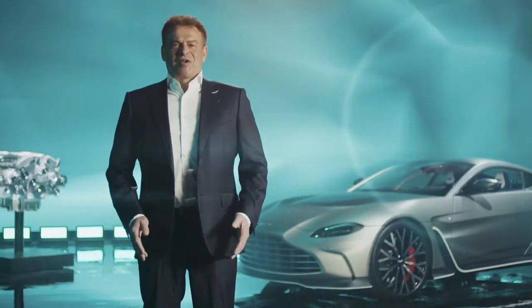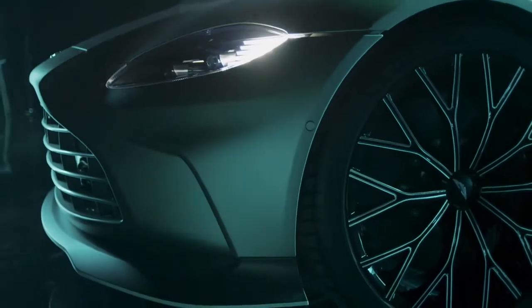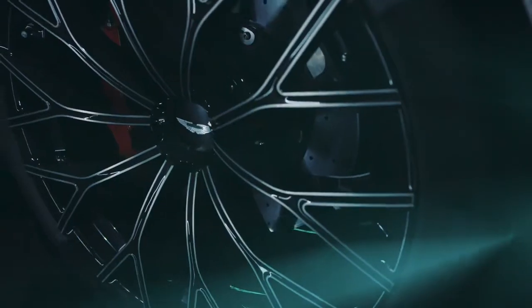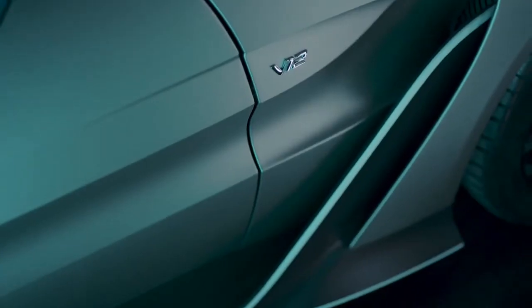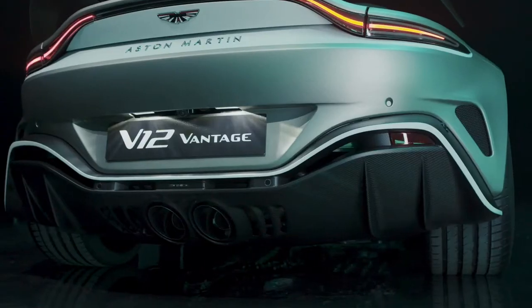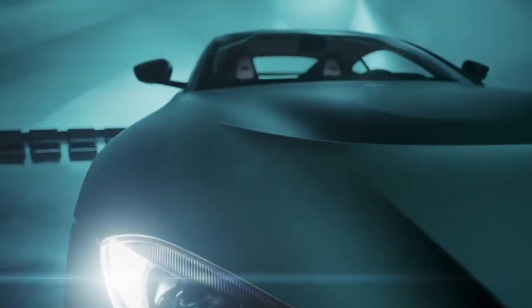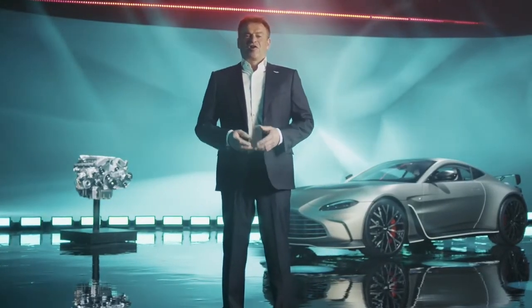We've made substantial dynamic improvements: 40mm wider track, stiffer suspension, new adaptive damping, new bracing structure, impressive weight saving, lightweight battery, extensive use of carbon ceramic brakes, and the special thinner exhaust material. Lots of aero enhancements: full width front splitter, integrated diffuser, new rear wing combining to create 204 kg of downforce at 200 miles per hour. So, V12 Vantage, our spectacular finale for an iconic bloodline.